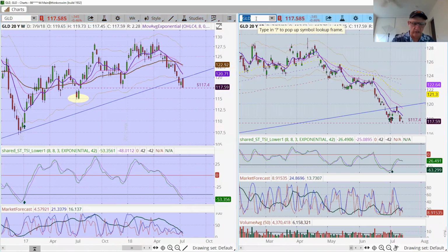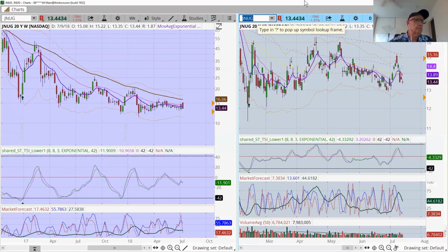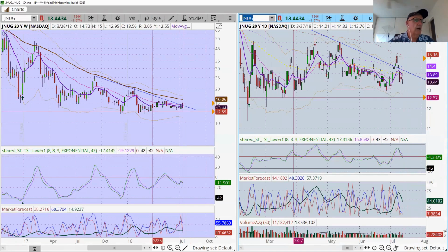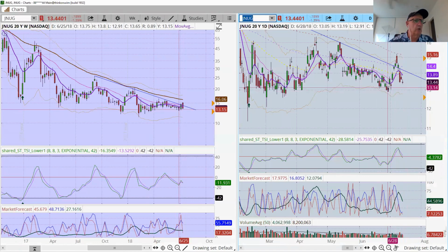So gold. What does that mean for JNUG if you are long JNUG? As we see, JNUG has come back and is doing a retest. We got in JNUG down here at about 1330. Our stop loss is down here below the low of this day, which is 1291. We have a stop loss in at 1280.